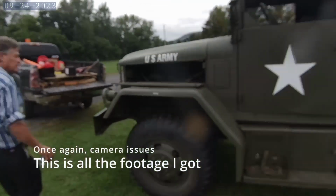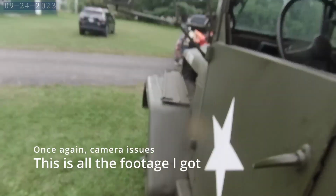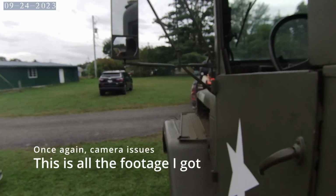So he brought down a fresh battery, and we started the truck, and sure enough, it started just fine. It ran just fine, idled fine, everything was fine with it still. Also, the brakes were still fine.